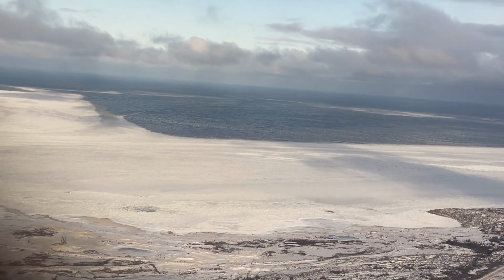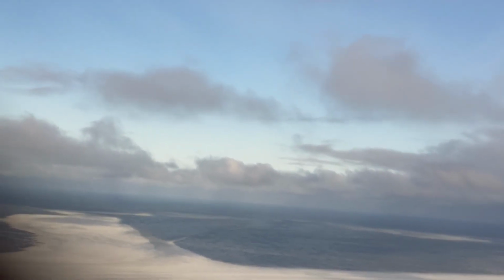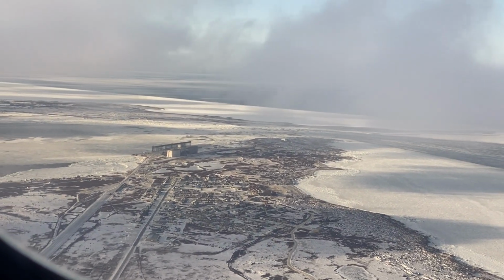Now, as we take off, you can look down and see just how much ice is formed offshore in just 3 days. The polar bears will all be out of town by tomorrow.